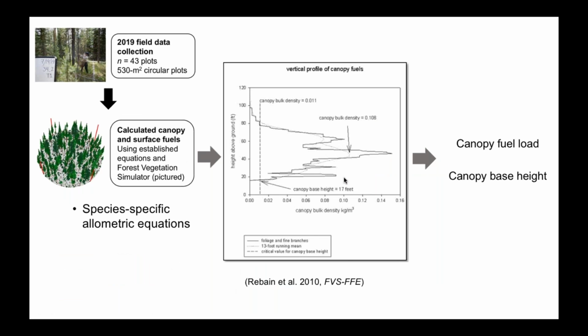We then plugged our measurements of individual trees into the Forest Vegetation Simulator in order to quantify canopy fuels. And we weren't actually simulating any stand development here. All we were doing was taking advantage of the Forest Vegetation Simulator's species-specific standard allometric equations for these different trees of different sizes. So when we plugged our data into FVS, it gives us this vertical profile of canopy fuels shown in the center here. And from that vertical profile, we then are able to extract our fuel metrics at a stand scale. So things like canopy bulk density, canopy fuel load, canopy base height.